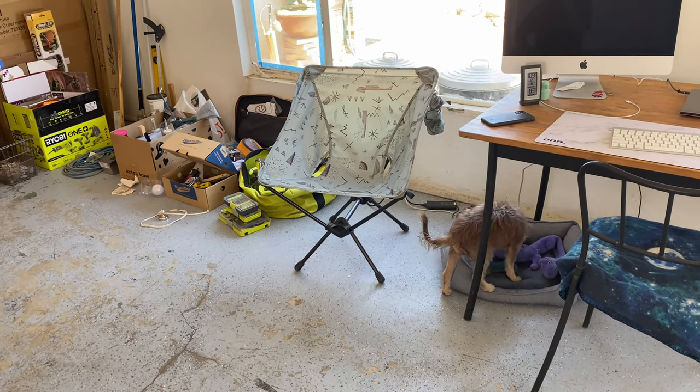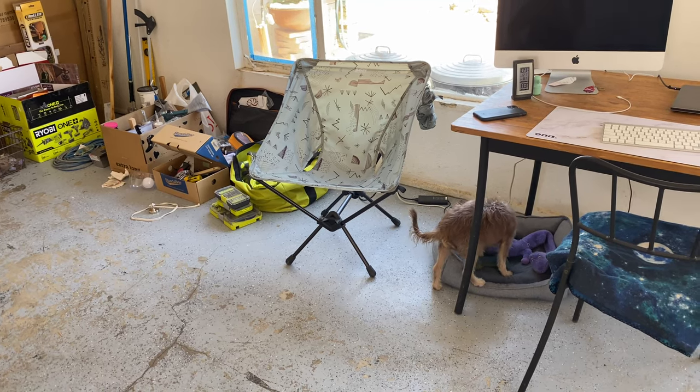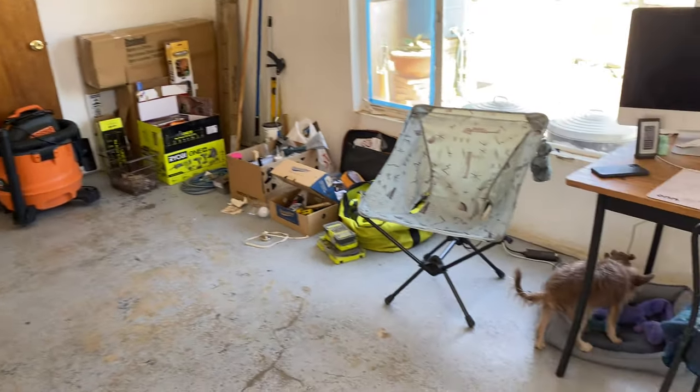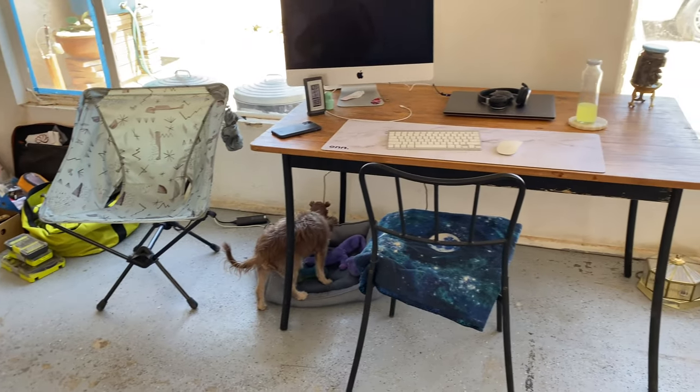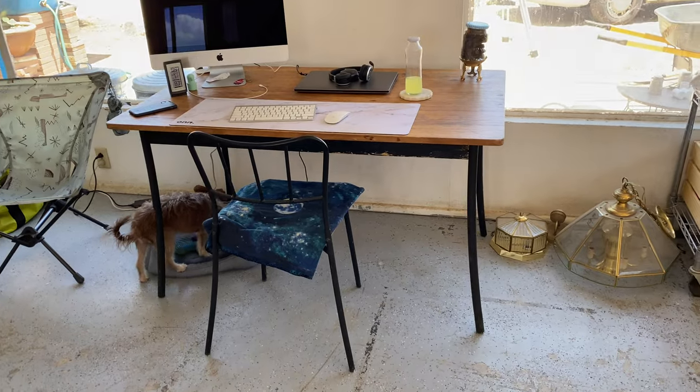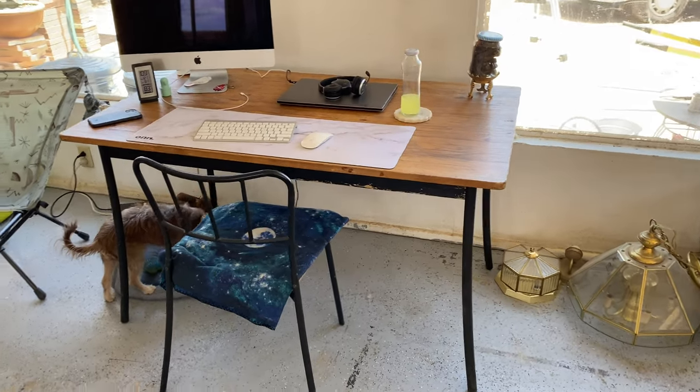This camping chair that you guys can see is what I call my hot chair, or my gross and sweaty chair. So when I don't want to get the couch dirty because I'm all gross and sweaty from working outside, I come and sit on the camping chair because it can wash.